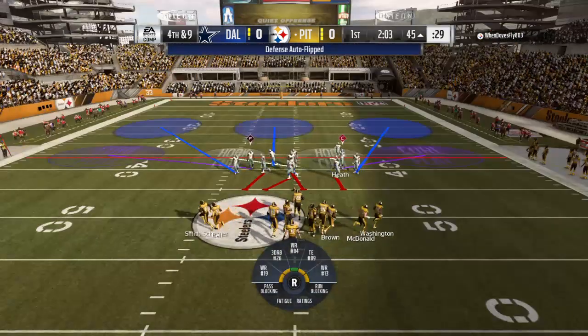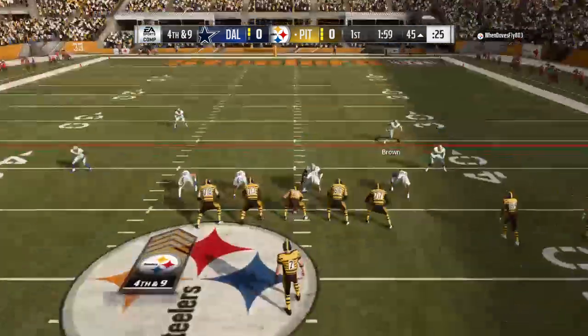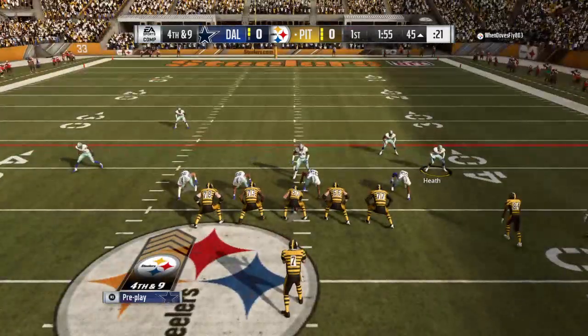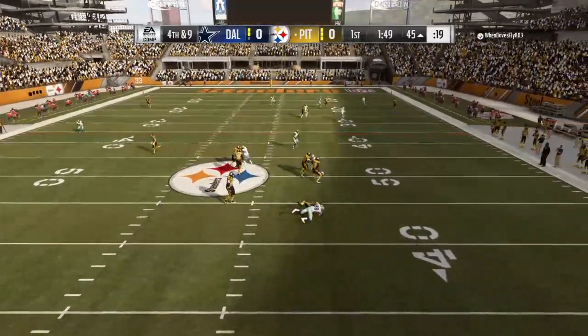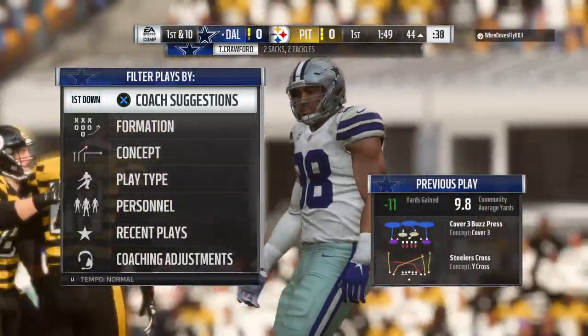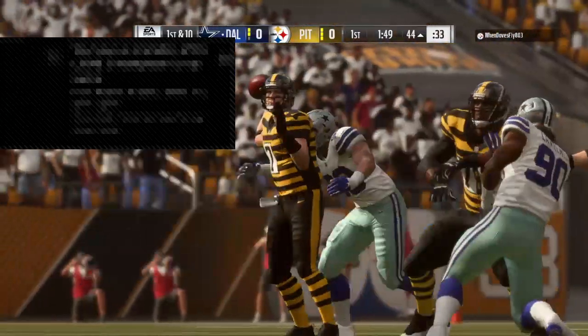And on their first drive, the offense staying out there. They're going to go for it on 4th. They'll try and throw for him with Roethlisberger. Under pressure again, and down he goes again. Tyrone Crawford picks up his 2nd sack now of the afternoon.